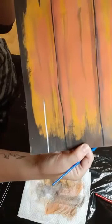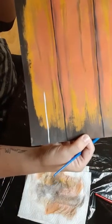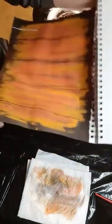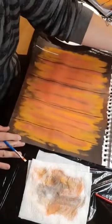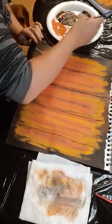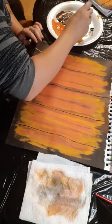So that's what we have so far. Just one little tiny line, about 1/3 of the way up, halfway through the first plank of wood on the right side of the page. And then we're going to take a little bit more paint and just dab it off.